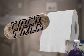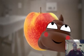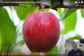For everyone else, fiber keeps you from getting super constipated all the time, so you can thank your apples for your last regularly scheduled bathroom visit. I mean, if you're ever constipated, instead of taking a laxative, go get some fiber. Have an apple or two.